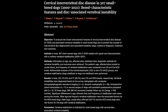Today, we're taking a closer look at cervical intervertebral disc disease in small breed dogs. You've given me some really interesting research on this, and I'm really excited to break it down and figure out just how C-IVDD, as we call it, presents in these different breeds and what the latest research says about something called disc-associated vertebral instability. Yeah, it's definitely a fascinating area. And this study in particular, I think, brings up some really interesting points.